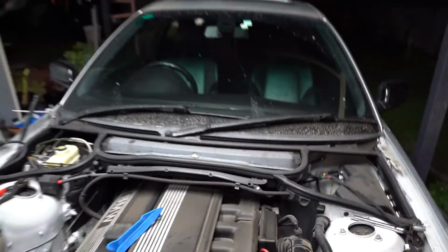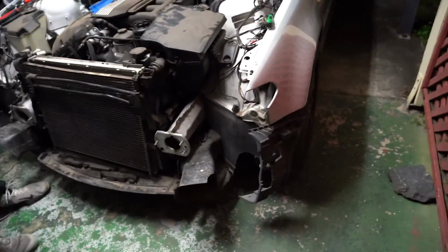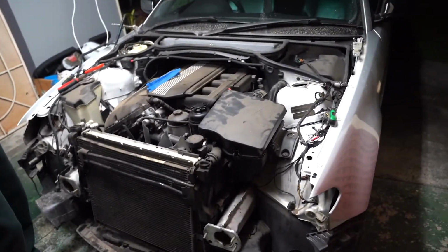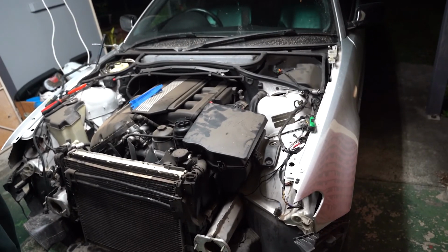Alright, cool. So the car now has no bonnet, which just makes things a little bit easier for us. What we're gonna have to do is go over to the shed now and take off the same parts again so that we're able to put them back on this one, and then we're gonna get the whole front end off as well.